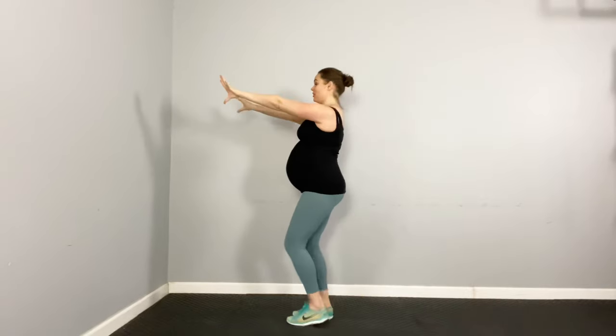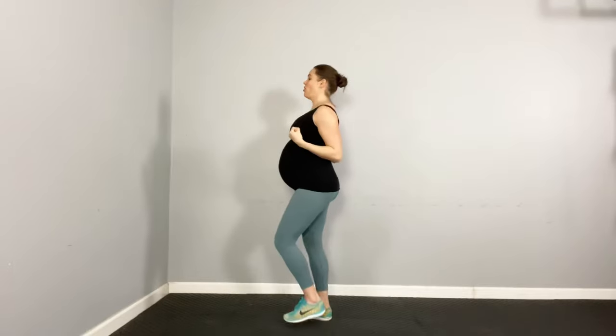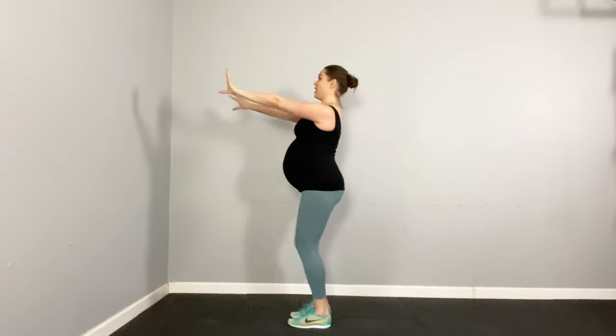Now let's go at the shoulder. This time we're gonna put our hands out. We're gonna punch towards the shoulder. Punch and pull, punch and pull, punch and pull, punch. Keep those elbows tight, punch and pull. Don't wing it out like this. We're thinking straight in alignment. Push and pull, push and pull.